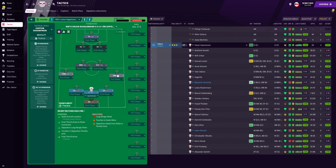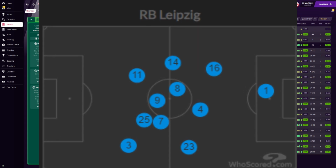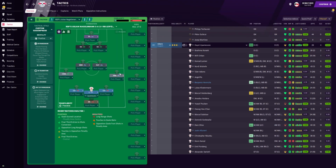The reason being, I will pop up a screenshot right now. When looking at Nagelsmann's average position when using the system, the inverted wing back is actually operating in the half space rather than wider. But don't worry, because he has no other player ahead of him, he still can act like a more traditional wing back.